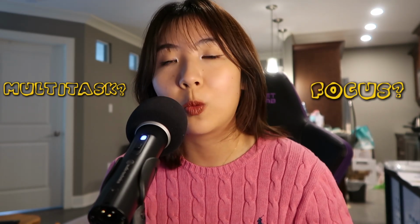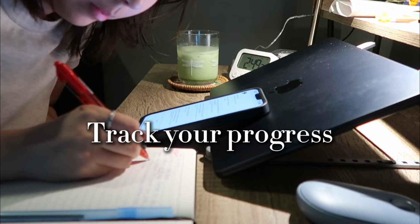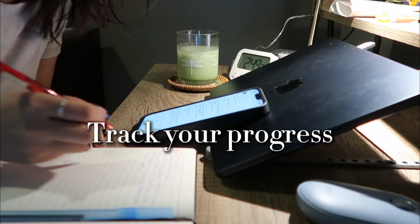However, if I really want to improve my comprehension, I read and look up words in a dictionary without any distractions. When I listen to more difficult material like a story, I sit down and take notes so I can understand it better. So it's very important to know when to multitask and when to focus on one task at a time. Tracking my progress keeps me motivated and organized.